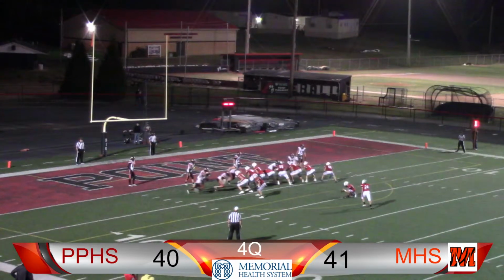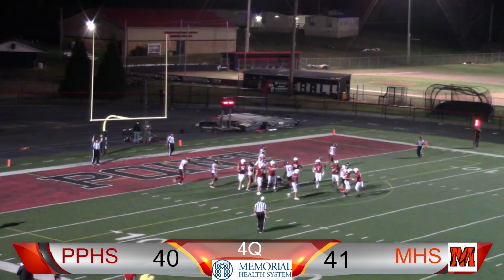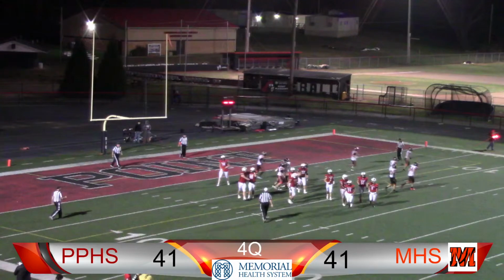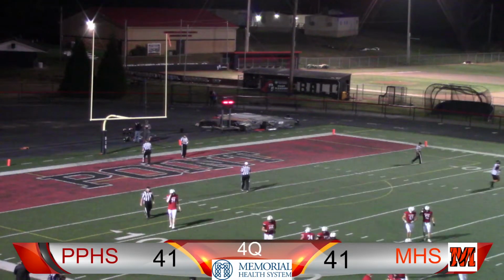As the snap back, the hold down, the kick is going to be a line drive up and through. But boy, that was a line drive. 3:55 to go, fourth quarter. New score, 41-41 when we come back. Tiger football.